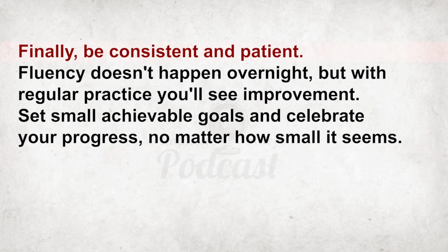Finally, be consistent and patient. Fluency doesn't happen overnight, but with regular practice, you'll see improvement. Set small, achievable goals and celebrate your progress, no matter how small it seems.